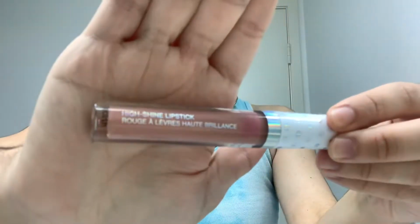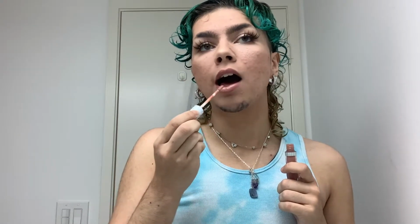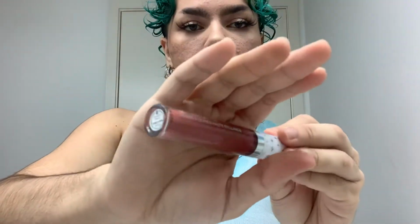Then I'm wiping off that lip plumper. I'm using these high shine lipsticks from WetnWild. The first one is the shade Sold Out, and the second one is the shade Meet at Sahara. And I like putting the darker color in the middle.